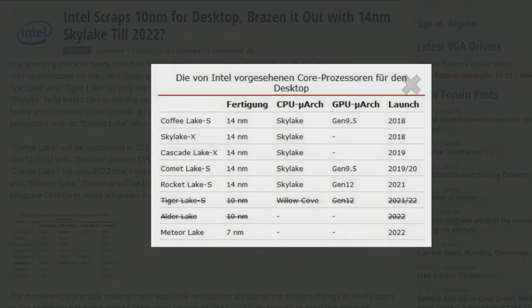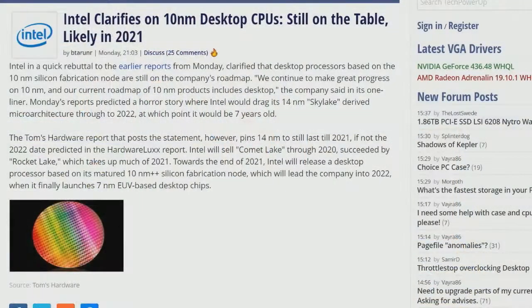This is all true. I found this story actually via TechPowerUp initially, and a number of outlets had taken this and kind of run with it. Throughout the day, I watched as, I think it was Tom's Hardware may have been the first one to report Intel's official statement on this, which is one sentence long. Quote, we continue to make great progress on 10-nanometer, and our current roadmap of 10-nanometer products includes desktop, end quote.